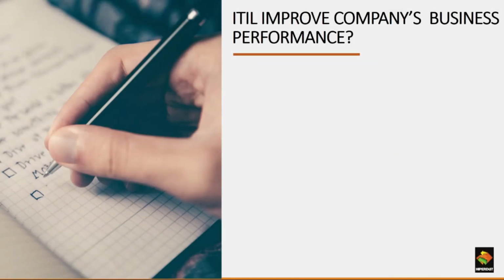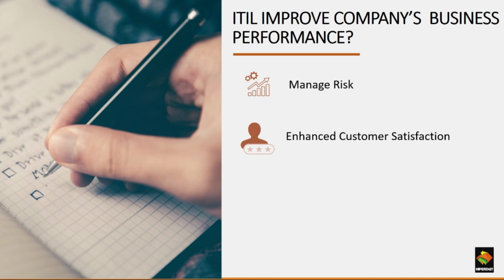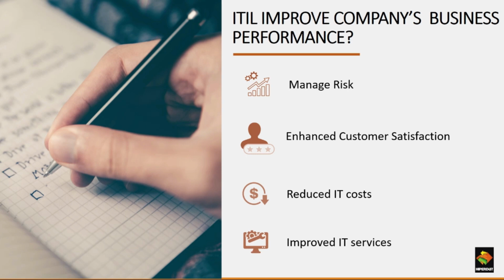ITIL's systematic approach to IT service management can help businesses manage risk, strengthen customer relations, establish cost-effective practices, and build a stable IT environment that allows for growth, scale, and change. It helps to boost the capabilities of the organization, processes, and people, ensuring that when changes to technology or business practices leave them vulnerable, they can adapt quickly and stay on top of the competition.